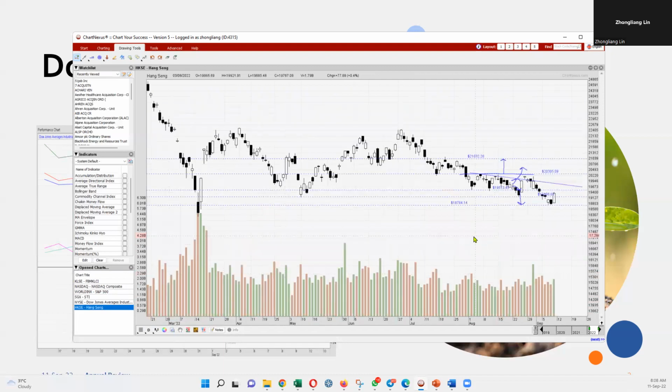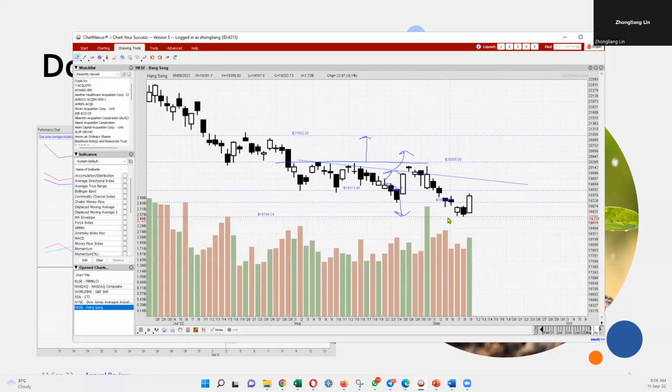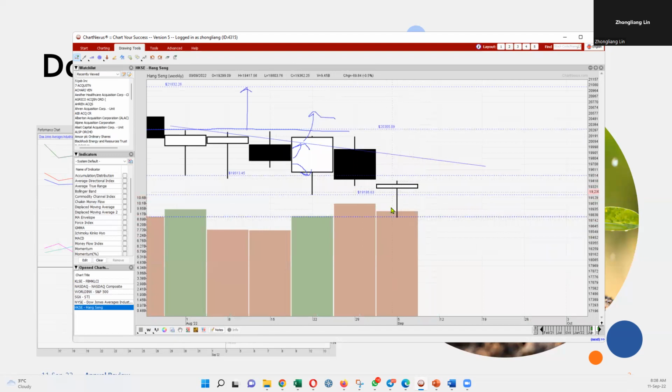Now, Hang Seng, we can see Hang Seng hit our projected level. This is the reason why it got sold off, because the projected level says so. The projected level was 18,784, where Hang Seng managed to now form a support and rebound from there, forming a one white soldier, a very nice one white soldier at the end of Friday. Now, if you go to the weekly chart, you can see a nice hammer again. So this offers a glimmer of hope for more recovery.